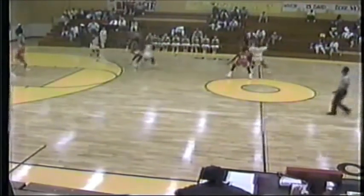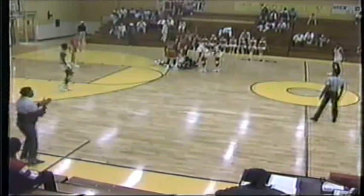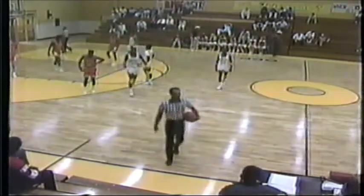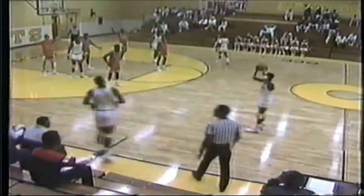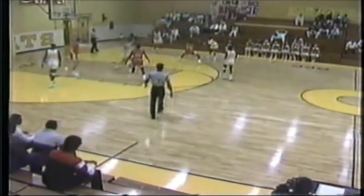Reggie Ware gets it up. And it's almost a turnover. But we have a jump ball, and let's see where it goes. It's Bobcat time. Bobcats lead 27-21. 7 minutes and 10 seconds remaining in the third quarter.